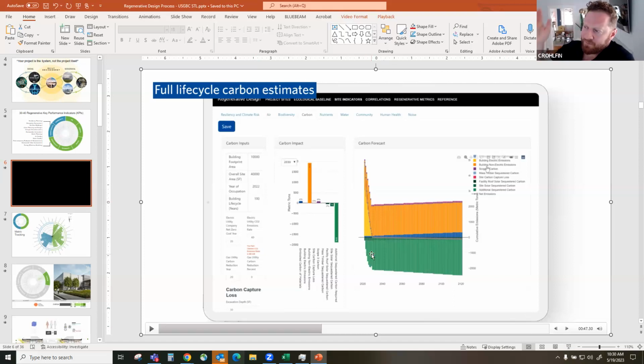But the yellow is operational carbon, and this was in the Pacific Northwest. So at some point, hydropower and renewables are going to be the majority of the grid. So our operational carbon goes down to almost nothing within 10 years because we're connected to a certain utility provider. And then the embodied carbon, orange, becomes the chunk of this, and it increases every 10 years with fit outs and changes. And so all of that carbon on top of the graph right there has to be offset to some extent with renewables.